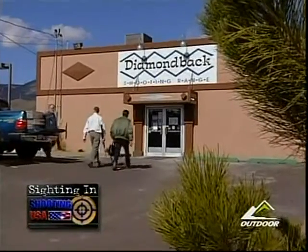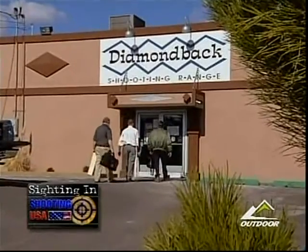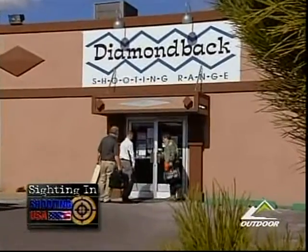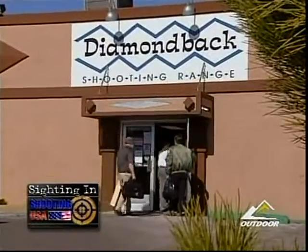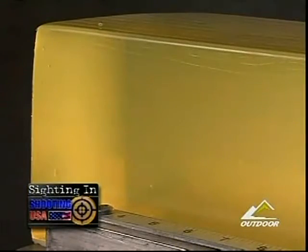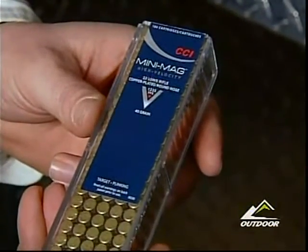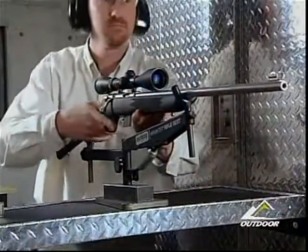That's quality and accuracy testing. But to test the performance of rounds, we accepted an invitation to use the larger facilities at Diamondback Shooting Range in Lewiston. We're shooting ballistic gelatin blocks, and Charlie's starting with the classic Mini-Mag hollow point.